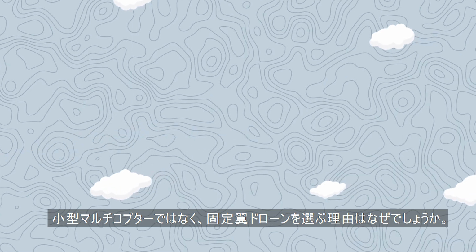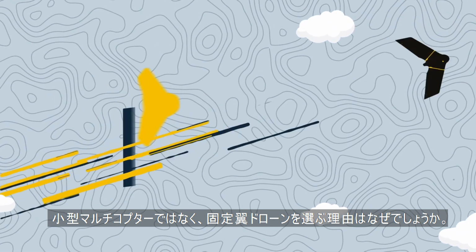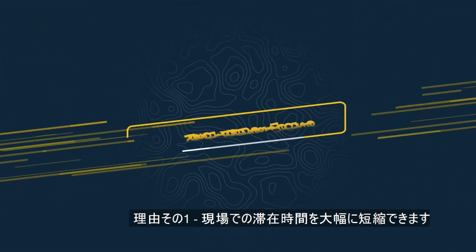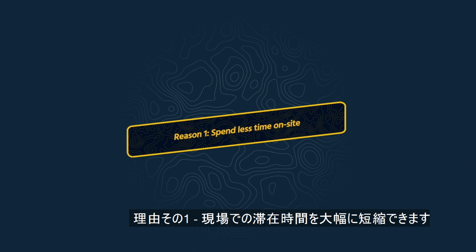Why fly a fixed-wing mapping drone instead of a smaller, heavier quadcopter? There are 5 key reasons. Let's explore them. Reason 1. You can vastly reduce your time on site.